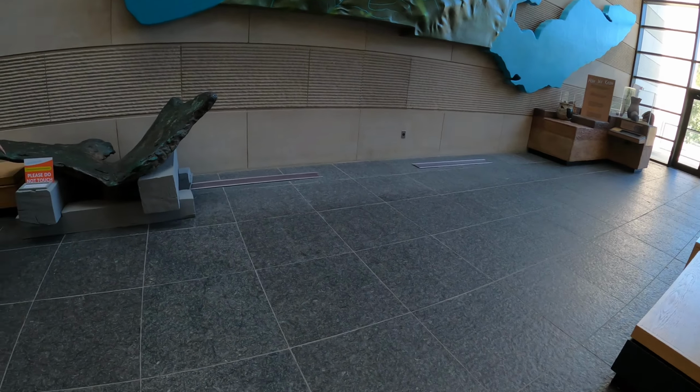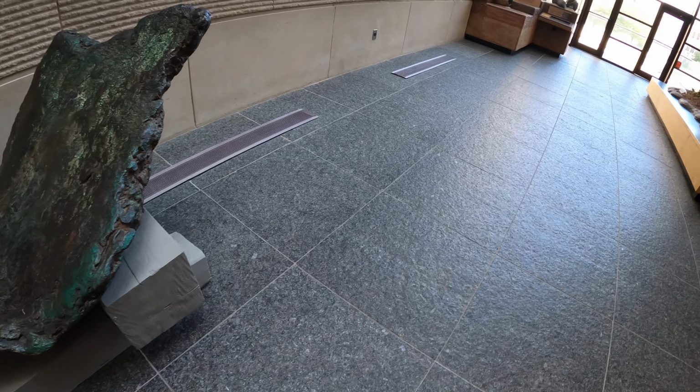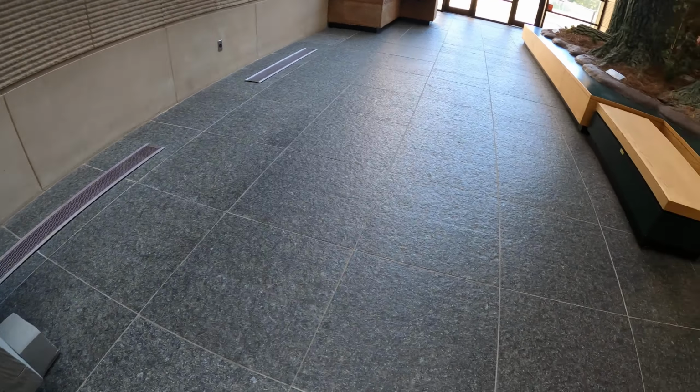Yeah, so it was floated by glacial ice. Picked it up and moved it. Oh, that's how they find them on the surface? Yeah. Because it's the glacier that moved them? This thing weighs more than my car. Oh, I believe it. I believe it.